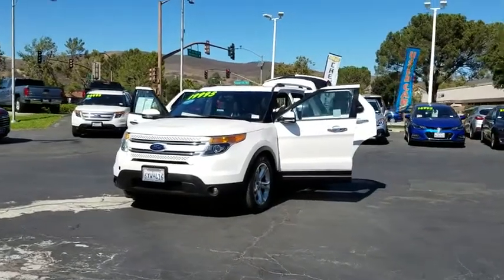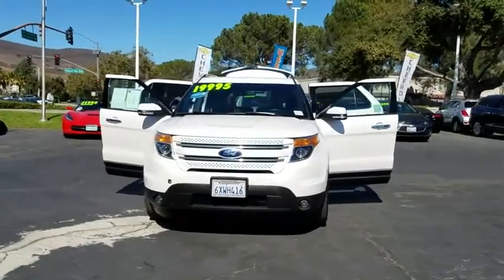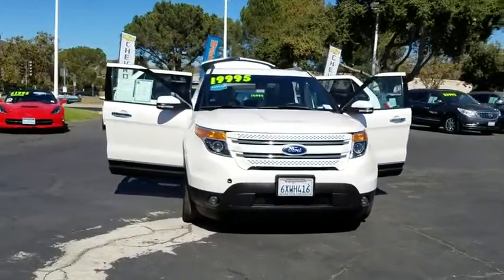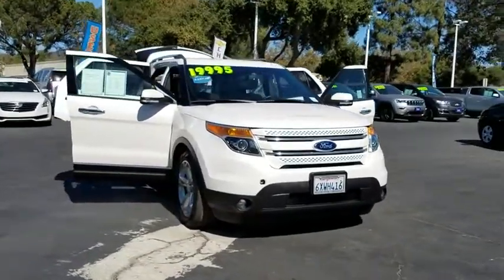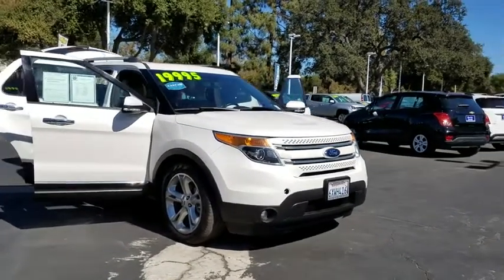2013 Ford Explorer. You've got a lot of capabilities to call on in a Ford Explorer. Don't underestimate your choices. This vehicle has less than 65,000 miles. Here are some of this vehicle's great options.